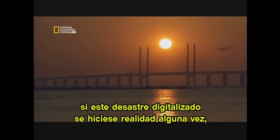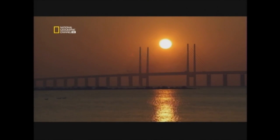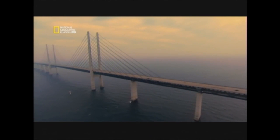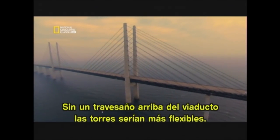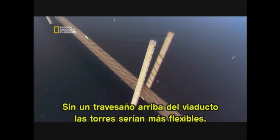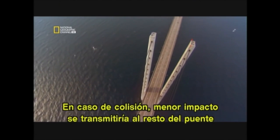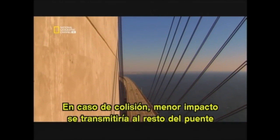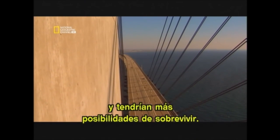If this computer-animated disaster were ever to become reality, freestanding towers would help the bridge survive. Without a crossbeam above the road, the towers would be more flexible. In the event of a crash, less of the impact would be transmitted to the rest of the bridge, and it would stand a better chance of survival.